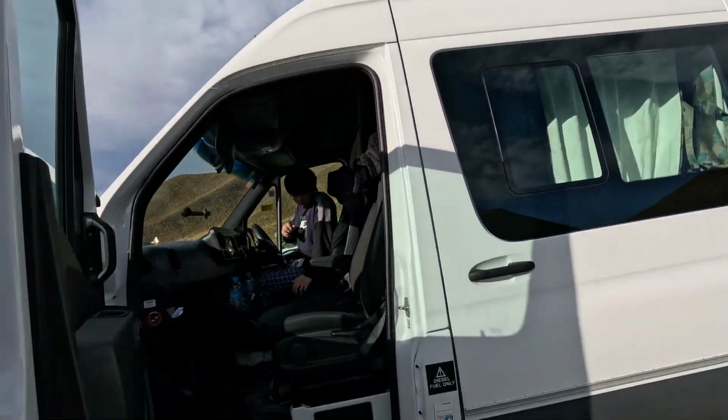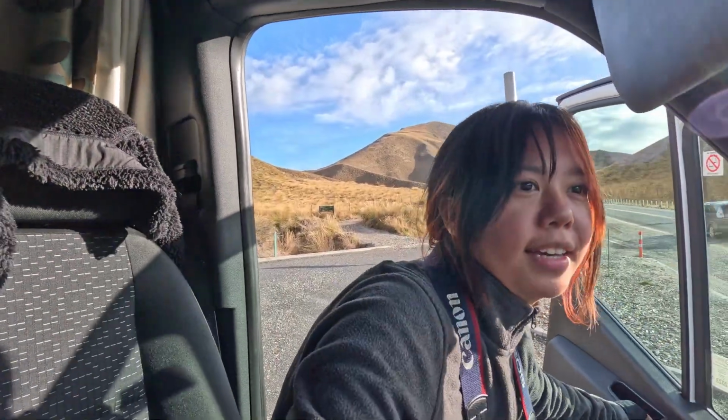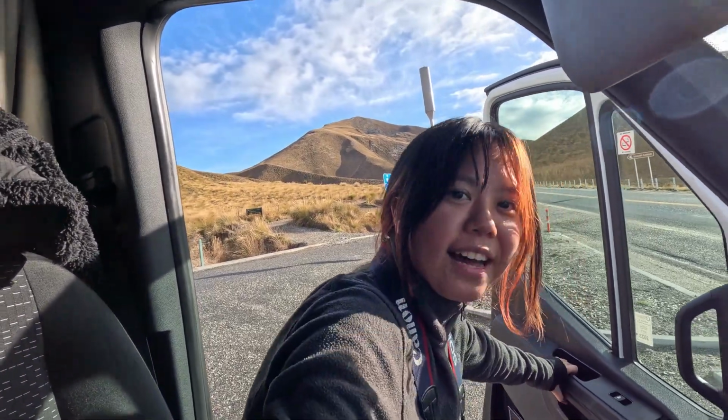So now Kevin's driving because I just drove for 2 hours. And now we're heading to Clay Cliffs Lane. So we'll see how that goes.